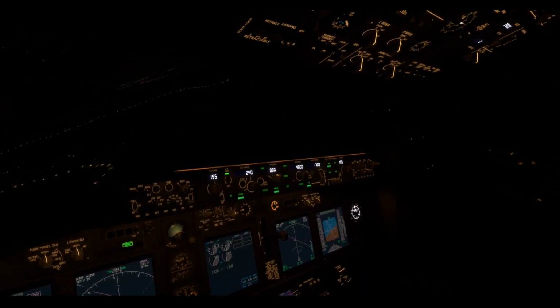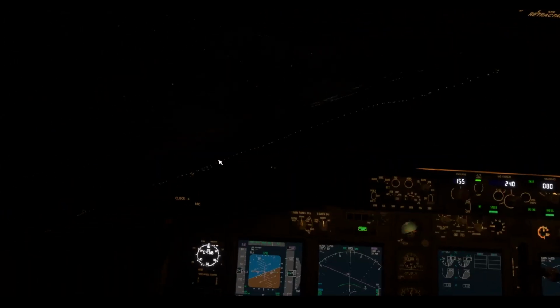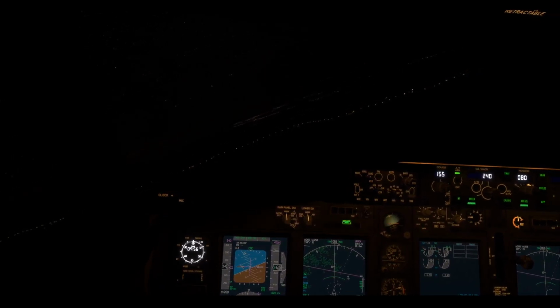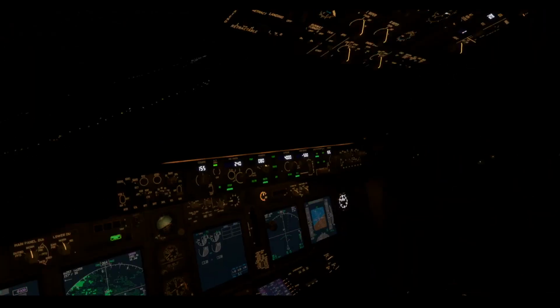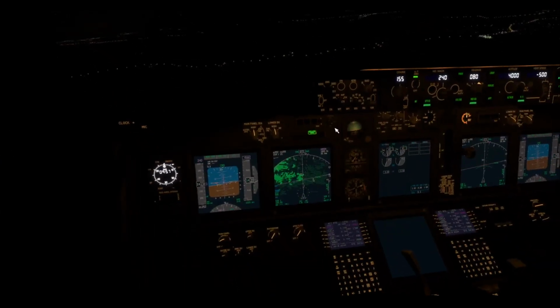Velocity 887, turn left heading 335, descend to 6000. Confirm heading 270, velocity 887. Velocity 887, left 335, descend 6,000. Left 335, descend 6,000, velocity 887. QLink 1432, identified, climb 5,000. Climb 5,000, QLink 1432.